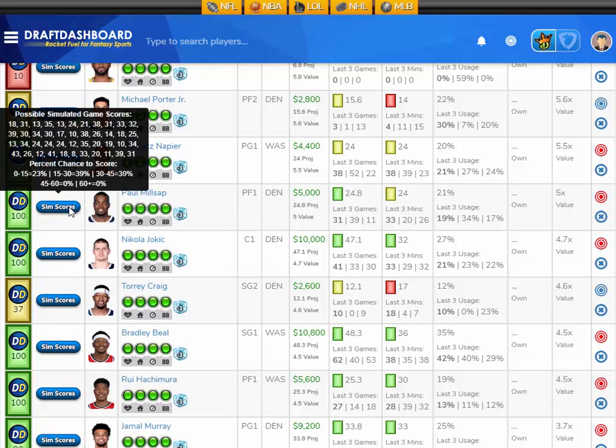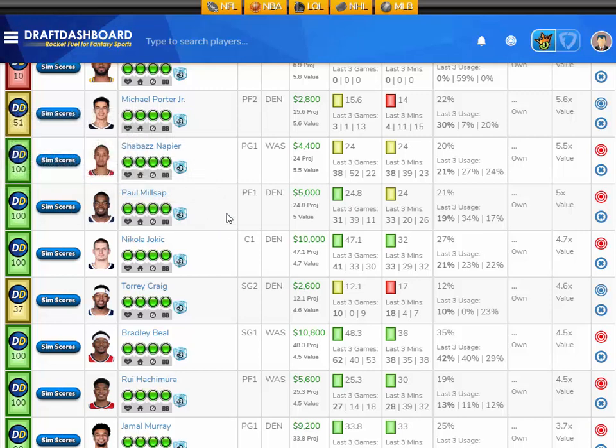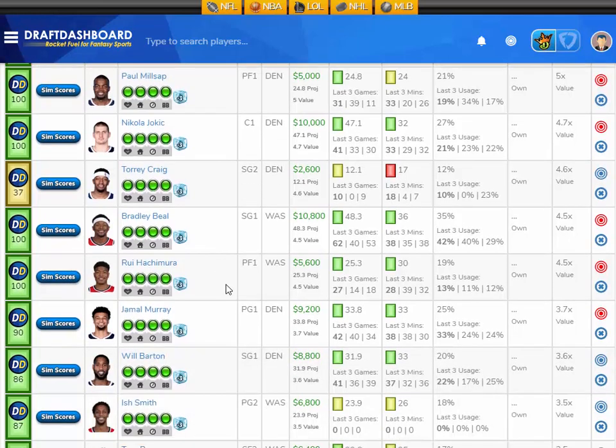A 23% chance to score 15 fantasy points or less, a 39% chance to score 15 to 30 fantasy points, and a 39% chance to score 30 to 45 fantasy points. So I like Paul Millsap here at 5,000 DraftKings salary.